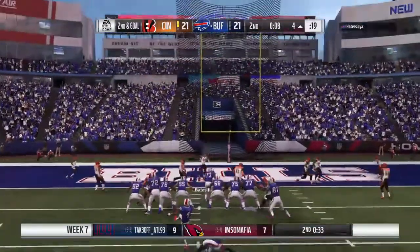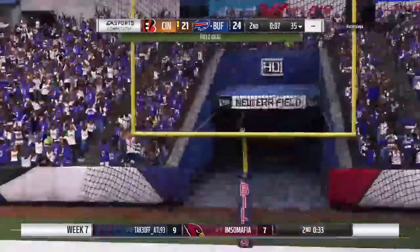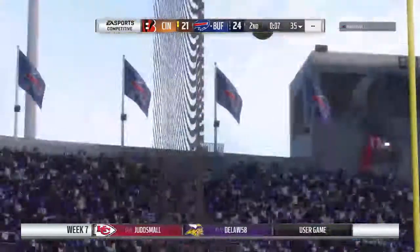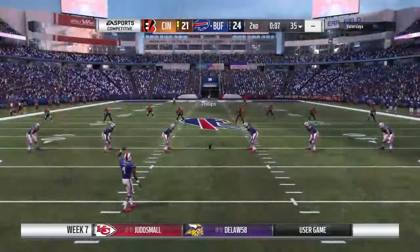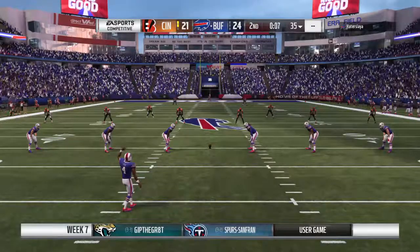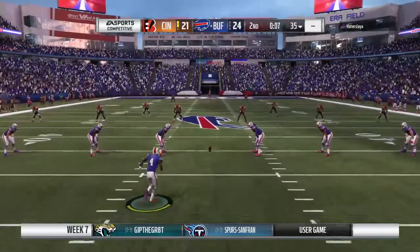From the left hash, should be a fairly easy one here. And his kick is good. And the Bills have come back to regain the lead. Now the drive ends in just 3, but they'll take it. Looks like they'll head to the locker room, barring something unfortunate, in front on the scoreboard.